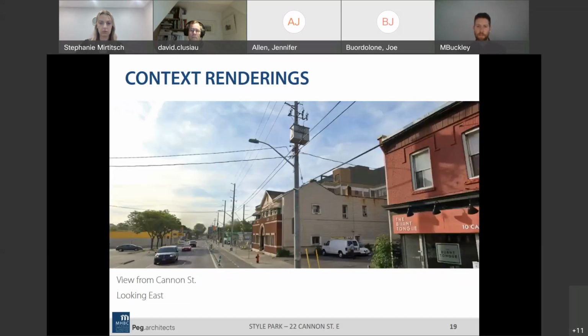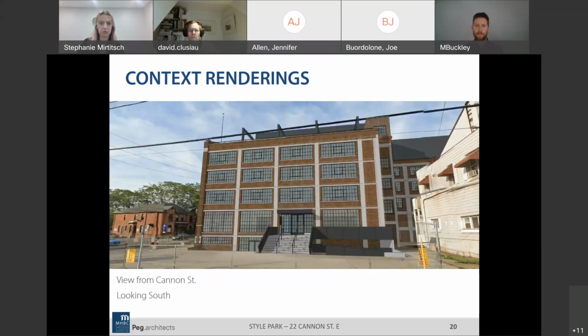And we have another view here from Cannon Street. The access points to the addition were basically extending the existing staircases up. On those portions, we're going to use reclaimed brick so that, again, we're never trying to blend new and old together. There's a very definitive line between the two. But in the instances where we have to, we're going to use reclaimed brick to make it look as seamless as possible.